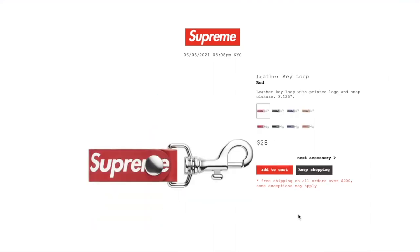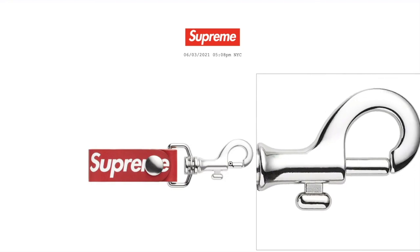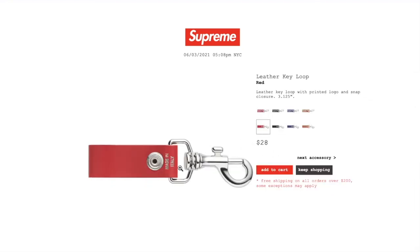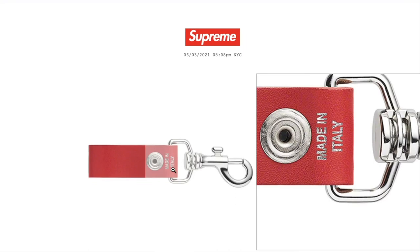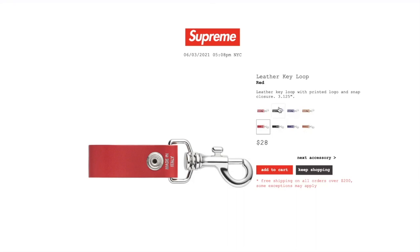This one is the leather key loop. Red color, retail price on this is $28 and it is still available. Leather key loop with printed logo and snap closure, 3.125 inch. And on the back it says made in Italy. Black color, it is still available. Purple color, it is sold out. Brown color, it is still available.